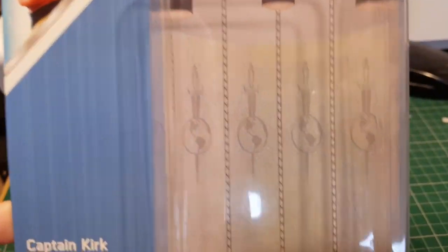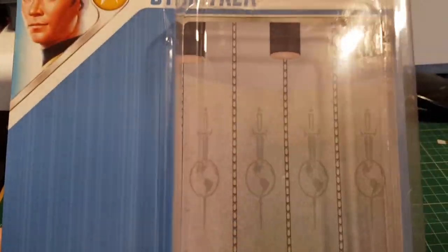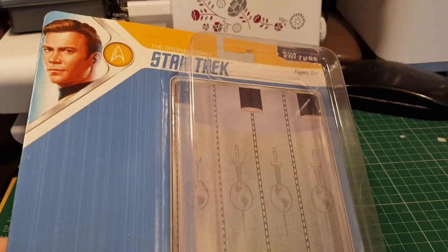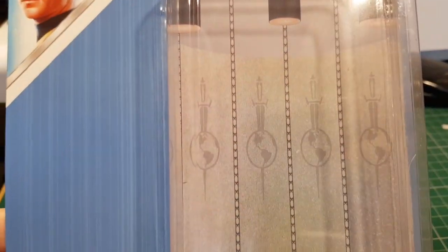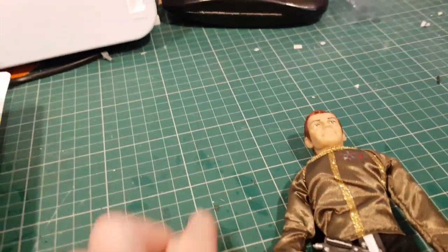So I've popped Kirk out again. It's got the Mirror Universe transporter room. I don't get that. I know that I've got a double pack of Kirk and Spock from the Mirror Universe that I got from America, but I don't remember them releasing them separately. So let's have a look at Kirk.